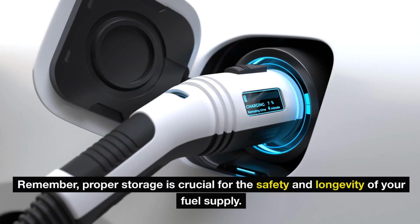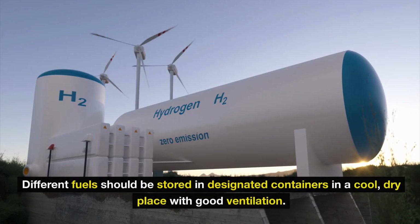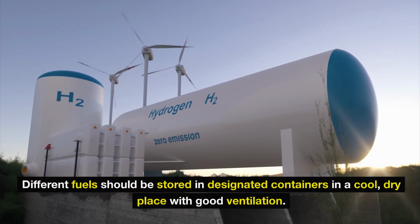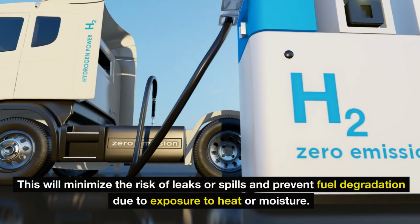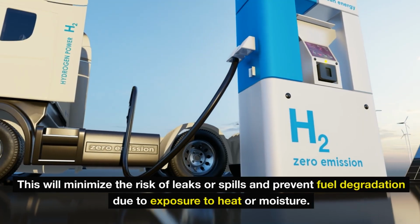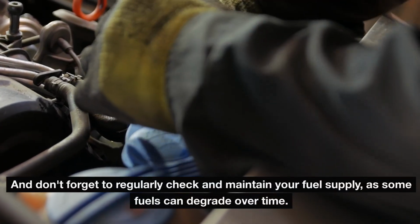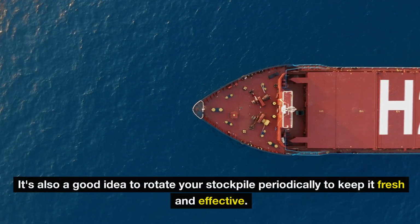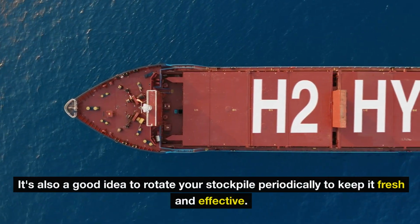Remember, proper storage is crucial for the safety and longevity of your fuel supply. Different fuels should be stored in designated containers in a cool, dry place with good ventilation. This will minimize the risk of leaks or spills and prevent fuel degradation due to exposure to heat or moisture. And don't forget to regularly check and maintain your fuel supply. Some fuels can degrade over time. It's also a good idea to rotate your stockpile periodically to keep it fresh and effective.